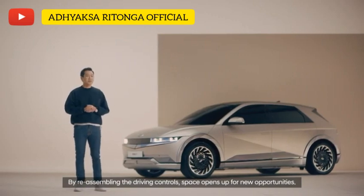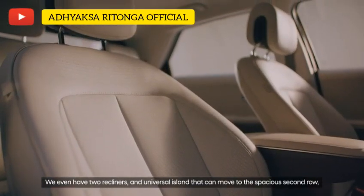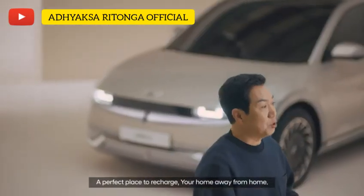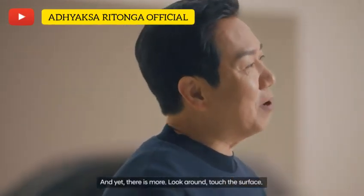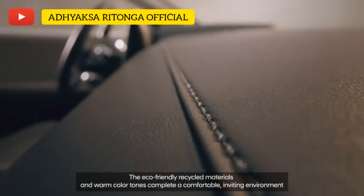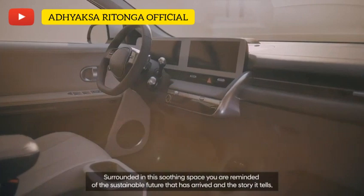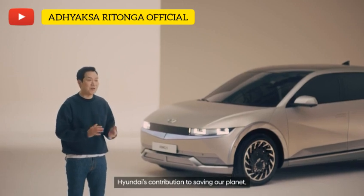By reassembling the driving controls, space opens up for new opportunities. We even have two recliners and a universal island that can move to the spacious second row. A perfect place to recharge your home away from home. And yet, there's more. Look around, touch the surface. The eco-friendly recycled materials and warm color tones complete a comfortable, inviting environment. Surrounded in this soothing space, you are reminded of the sustainable future that has arrived and the story it tells. Hyundai's contribution to saving our planet.